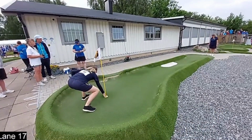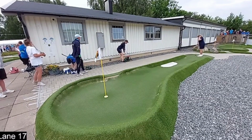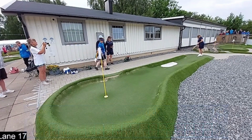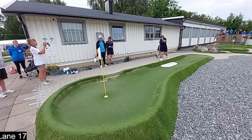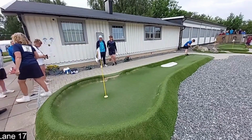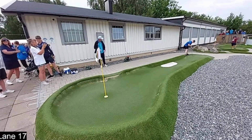Yeah, so let's see if Vanette or Sandra can ace this one and get a stroke ahead. Yeah. So Vanette has won the Wagon before. And as you said earlier, she's so fast. And chases it. Oh. She aced that one, but it was so up on the rough. So Vanette is 1 stroke ahead of Jessica before lane 18. Yeah. It may be a sudden death for them. Yeah, probably can be.